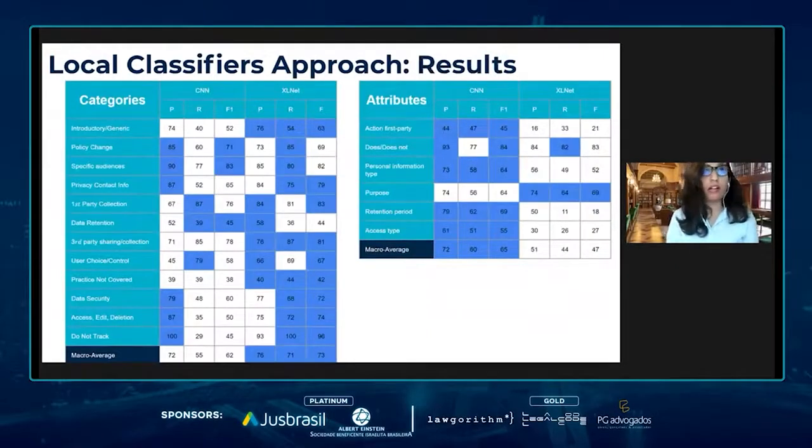And here are the results for both tasks and for this approach of local classifiers, by both the convolutional neural network model and the XLNet model. As you can see here, for the first task, XLNet has superior performance compared to CNN for the task of categories prediction. However, it has a significantly lower performance than CNN for the second task. And we think that it is the case because there are enough examples to fine-tune XLNet for the first task, but not enough for values prediction, given that XLNet is much larger than CNN.